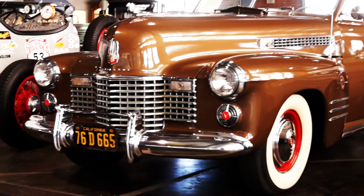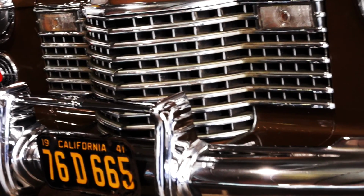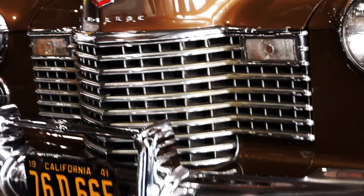Up to this point, we had vertical grills, and if you remember last time, we looked at the 39 Cadillac, which still had a vertical grill. We also have fenders and hood lines which are approaching the same level. By the 1950s, the fenders and the hood were at the same level. This is a design innovation which is born right around now.